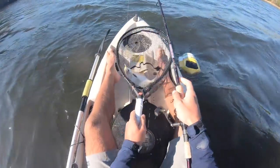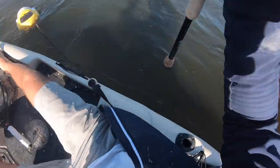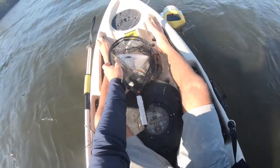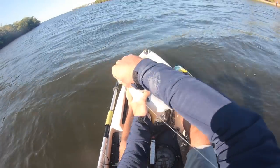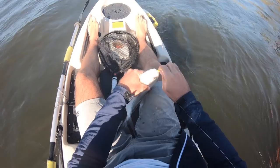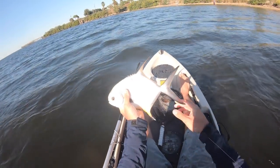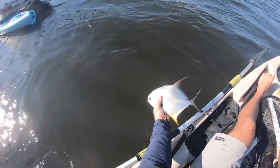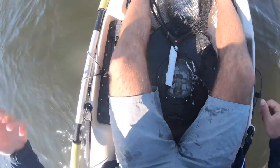There's one. Oh, it's a little permit. Little permit right there. First little permit right there. Little guy. See, dude. First permit right there. I'll take it.